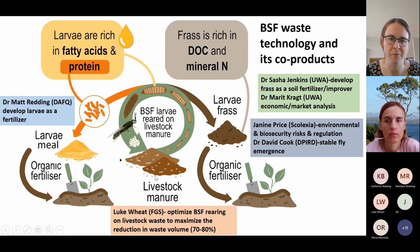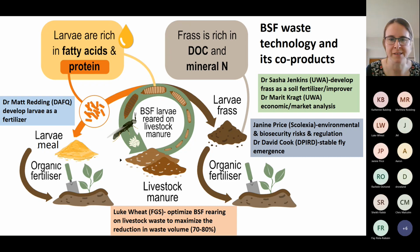So when we feed the waste to the larva, we end up with two co-products. We have the larvae themselves, and we also have the larva frass, which is essentially fly poo. The larva is very rich in fatty acids and proteins. The fatty acids can be extracted and used for other purposes, such as biodiesel and other components. It can also be used as a coating to add to the frass to slow the release of nitrogen from it. The protein part of it, obviously because these flies have been fed on manure and other waste materials, can't really go back into the food chain as a feed.